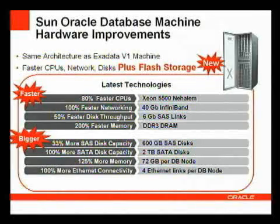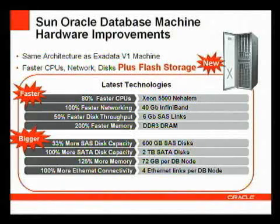Much faster. The CPUs are almost twice as fast. The networking is twice as fast. The disk's throughput is up by 50%. The memory is 3 times faster. The capacity of disks, if you're using the SATA disk, has gone from 1 terabyte to 2 terabytes. We've more than doubled the memory, and we've more than doubled external connectivity through Ethernet. Next slide, please.